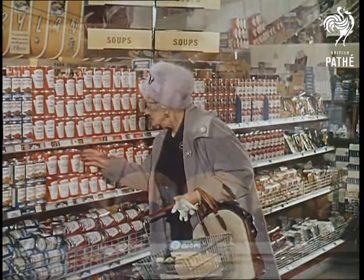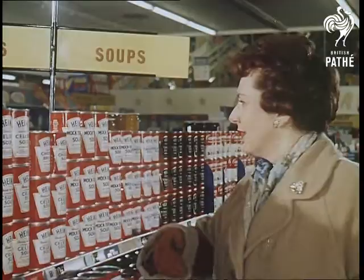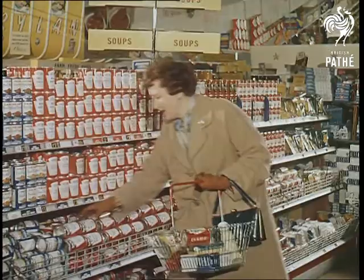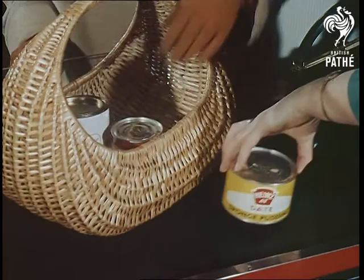The world in a can. And yet we're so used to it that most of us just take it for granted. We never think of the tremendous organization, the meticulous thought that a great food company has to put into bringing the world to our table.